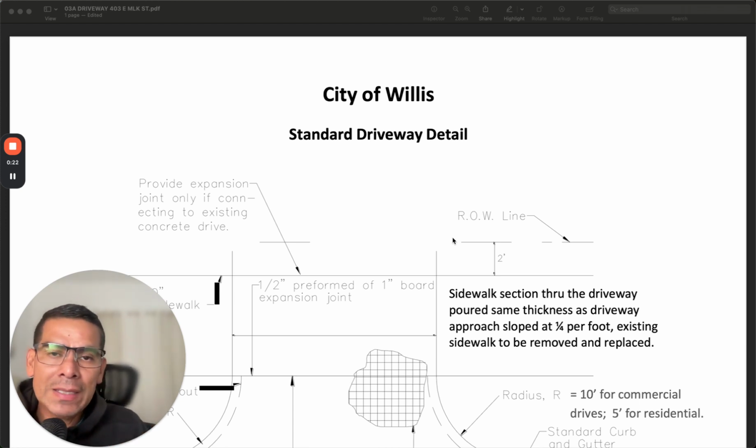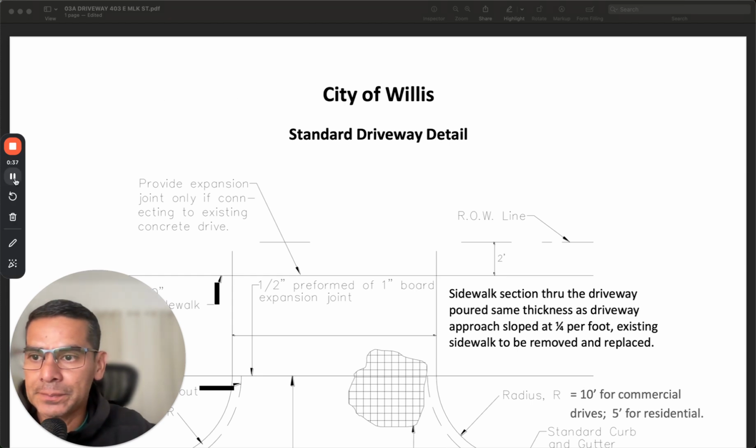So the driveways is an inspectionable item, which just basically means that before you can pour the concrete, the city has to come out and verify that everything's good to go. They have some checklist stuff that they have to do. So I'm going to show you this here real quickly.